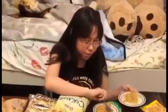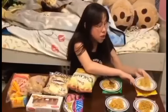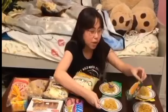Okay. I was wrong. It was not bland at all. It had a lot of seasoning. I can't pinpoint what exactly the flavor was, but it's definitely a lot of flavor to it. I believe if you added rice to this, it would taste very good. That right there is my inner Asian.